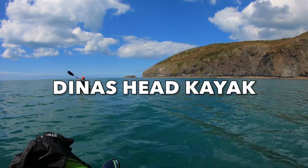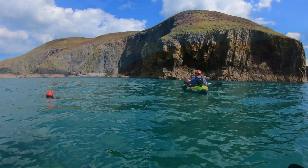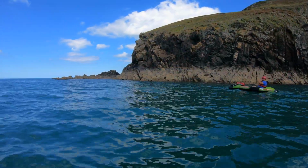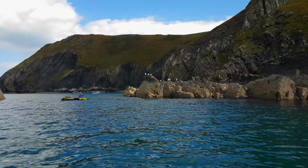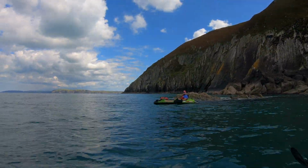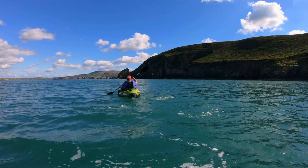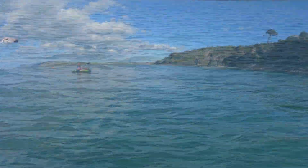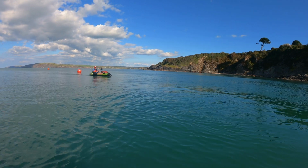Join us on the 3.5 mile kayak around Dinas Head on the West Wales coast on the 31st of August 2020. Watch on to see the stunning beaches at Pwlgwaelod and Cwm-Yr-Egwlys, how we explored the coves, caves and inlets around Dinas Head, what wildlife we encountered, and the remains of the medieval church of St Brynach.